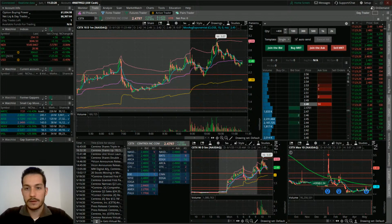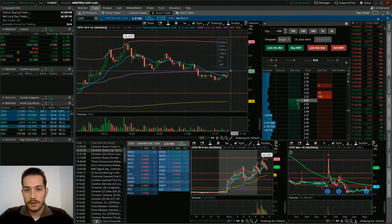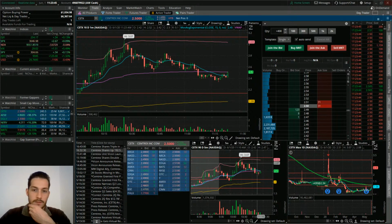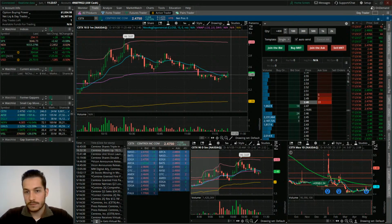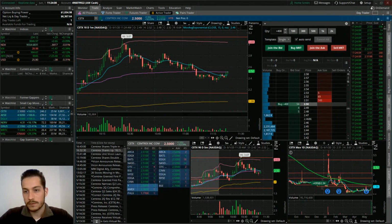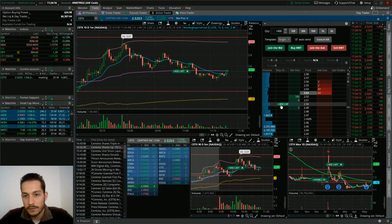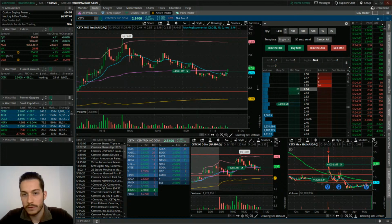Actually, hold on. What do we got here? CETX is actually looking pretty hot right now. A little bit of volume coming back in on it. Nice little flag setup. A 5% move is really not too shabby at all. Let's see if we can get an entry here at 50. I like the move we're seeing so far. Looking for that breakout here at 54.